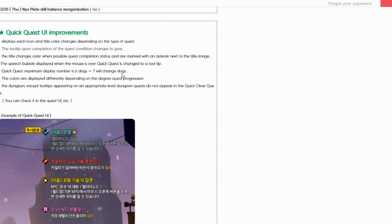Maximum number display of these icons will be 7 instead of 6. And when you complete it, it'll be gray. Yeah, it just kind of looks better. Nothing too crazy. It's just a nice little thing, I suppose. Okay.